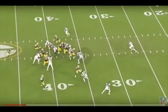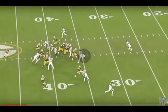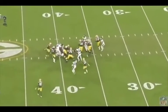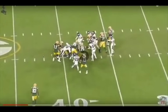You see him chop down, and already he's trapped from the missed block. And with him adapting and slowing down, you now see the backside defensive tackle and end break through their blocks and contain Jones before he can even break free, as he only makes a minimal 1 yard gain, if even that.